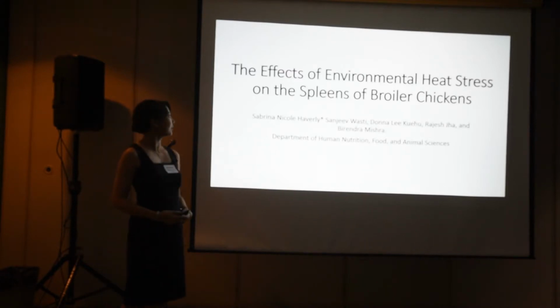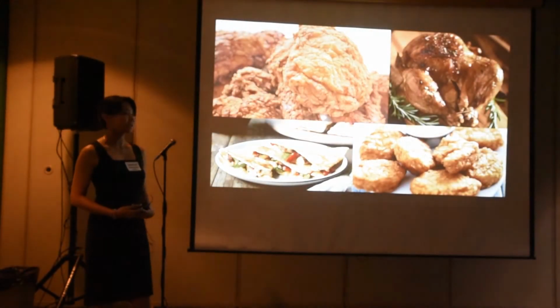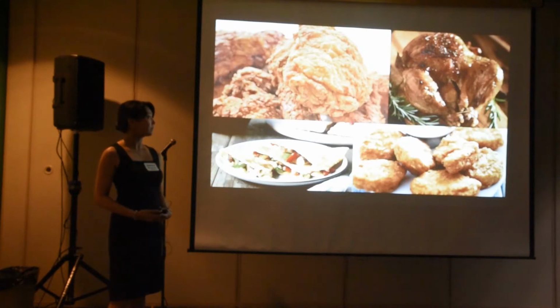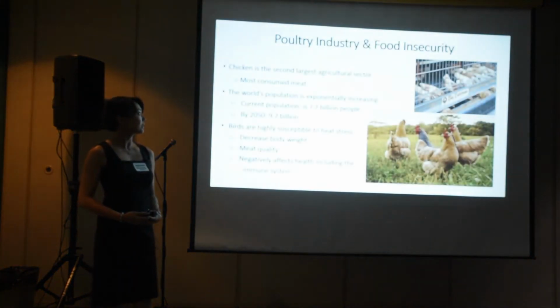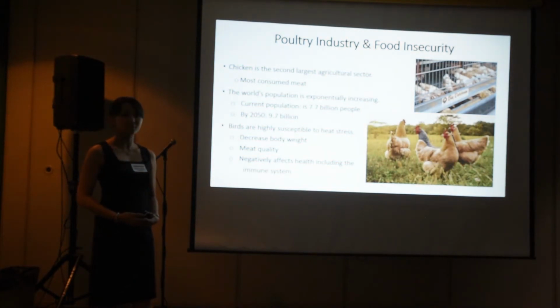broiler chickens. Here we can see that chicken is used in a variety of different cuisines and cultures around the world. This is especially prevalent due to the fact that chicken is the second largest agricultural sector and the world's most consumed meat. As the world's most consumed meat, it's important that we make sure that this food source will remain a steady source of food for generations to come.